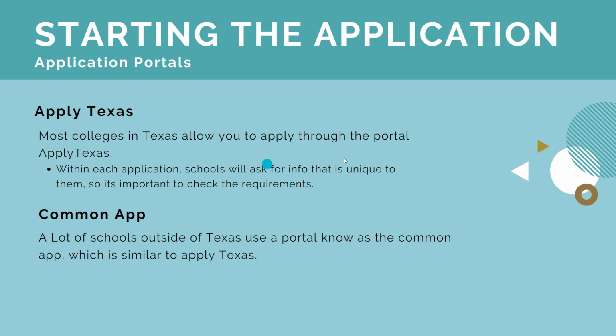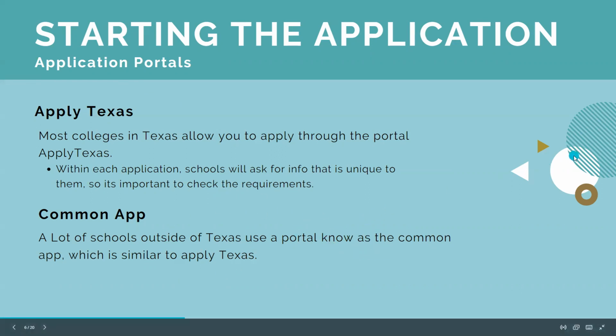Within each application, schools will ask for unique info, and it's important to check each of the requirements, because each university requires different things for you to offer them, different information, different documents. So make sure that you're looking into the details for that. And then also Common App, it's another portal that's also used. And you see this outside of Texas, and you see most schools use Apply Texas in Texas. This is just another portal option.